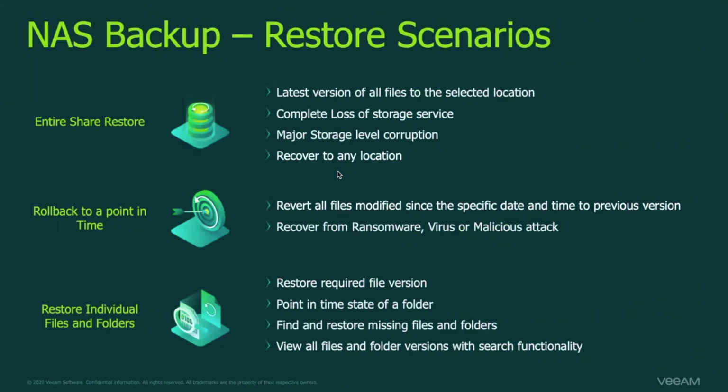Or, of course, we have the ability to restore individual files and folders, so granular restores, similar to the Explorer that we just looked at for storage snapshots. We have that for file shares, so we can restore all those out.